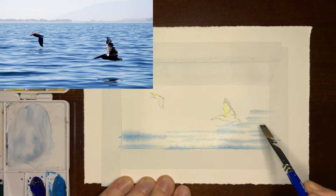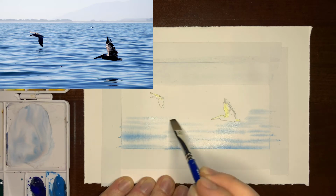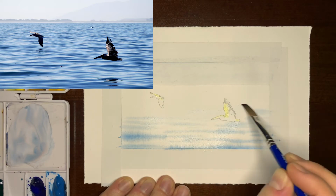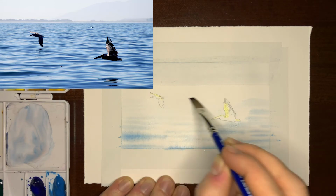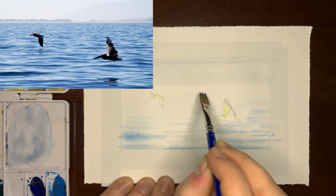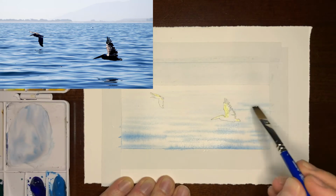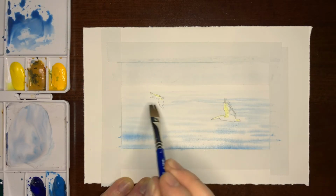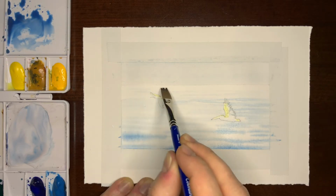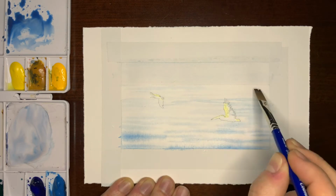So just start putting in some of these blues, and the longer you work, the more pigment should come off of your brush, and so the more diluted your brush should be. And as you go into the background, you can just start using that to your advantage. But again, we're just setting a foundation, so there shouldn't be a lot of pressure for this part. We're just creating a nice background to start with. Keep your lines as horizontal as you can though. That'll really help convey this effect of a vast expanse of water.